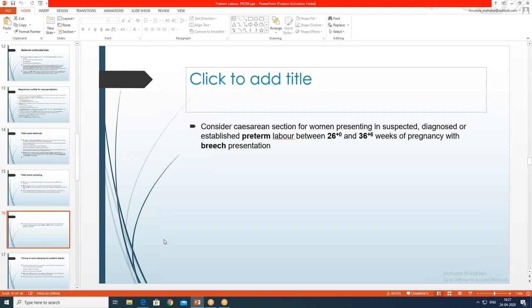Now, preterm breech. Preterm breech, suspected, diagnosed, established, all preterm breech. Consider cesarean section from 26 weeks onwards only. 26 weeks to 37 weeks, preterm breech, consider cesarean section. So here, definitely a question can come. If she is in imminent labor, like in the second stage, sometimes she comes with 8-9 centimeters dilatation, then think of vaginal delivery, but otherwise go for the cesarean section, until delivery is imminent.